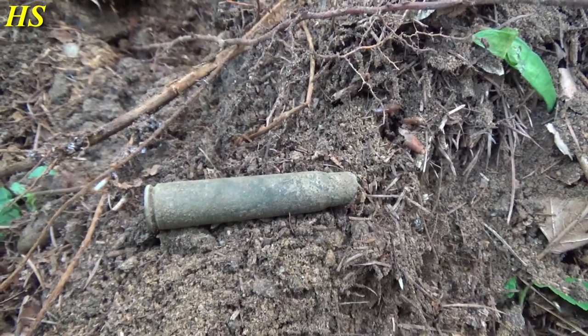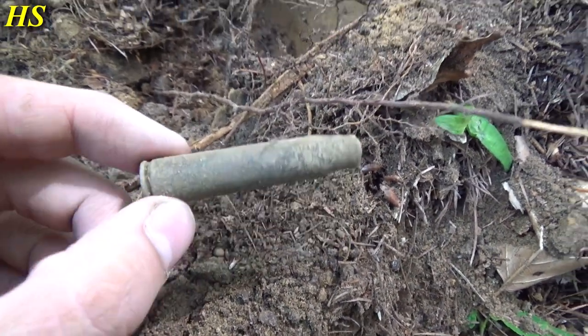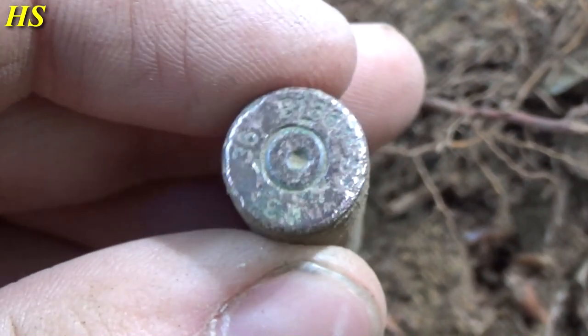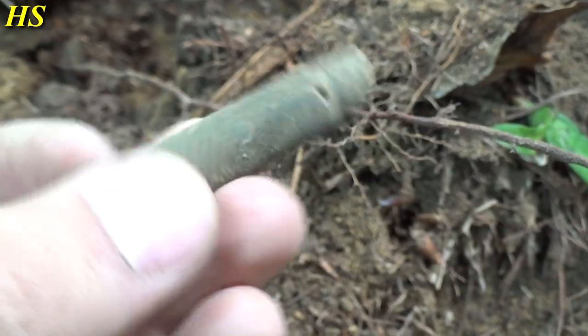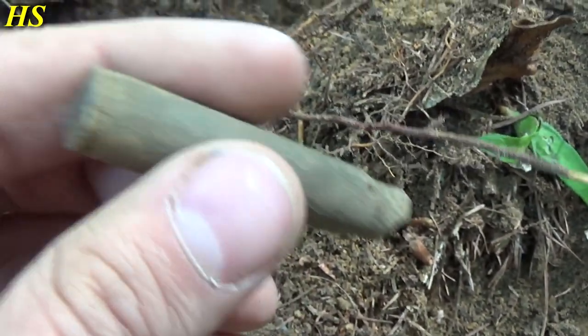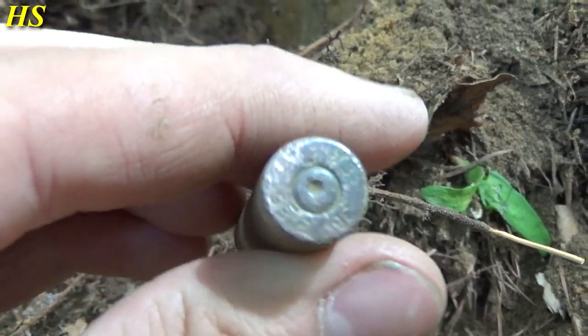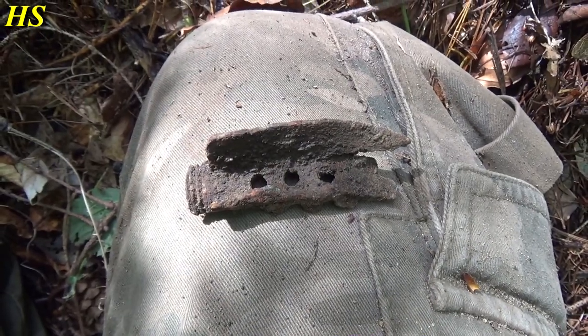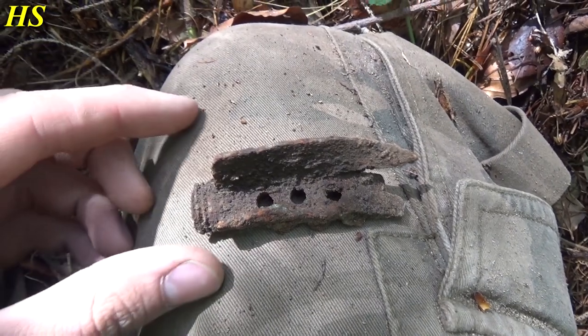So I just found a German Mauser cartridge. As you can see on the back, it's from 1936. There you can see it, 1936 right there. And it's broken right there. It's not in the best condition, but you can still see the headstamp pretty good, so that's nice. Let's carry on. All right, so I just found another cartridge. It was a broken British .303.